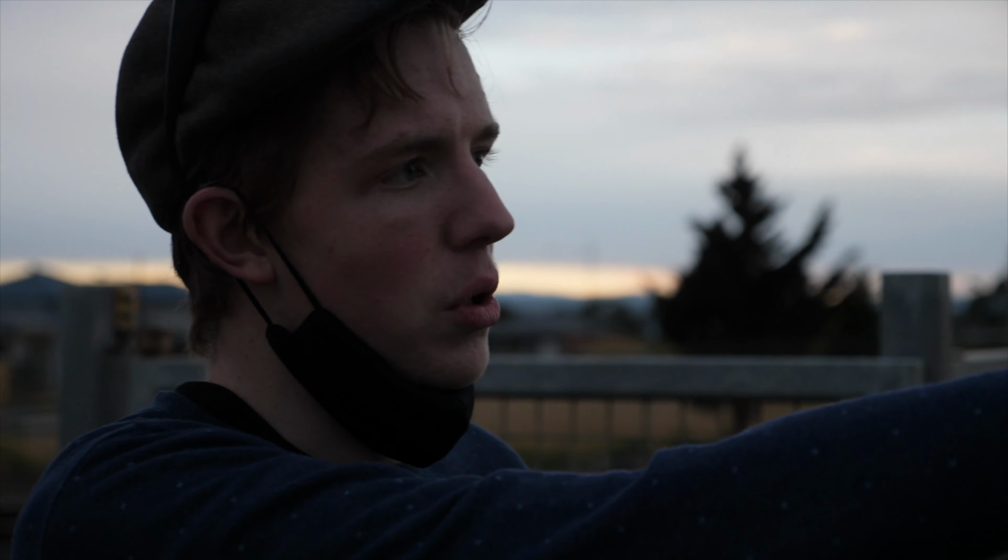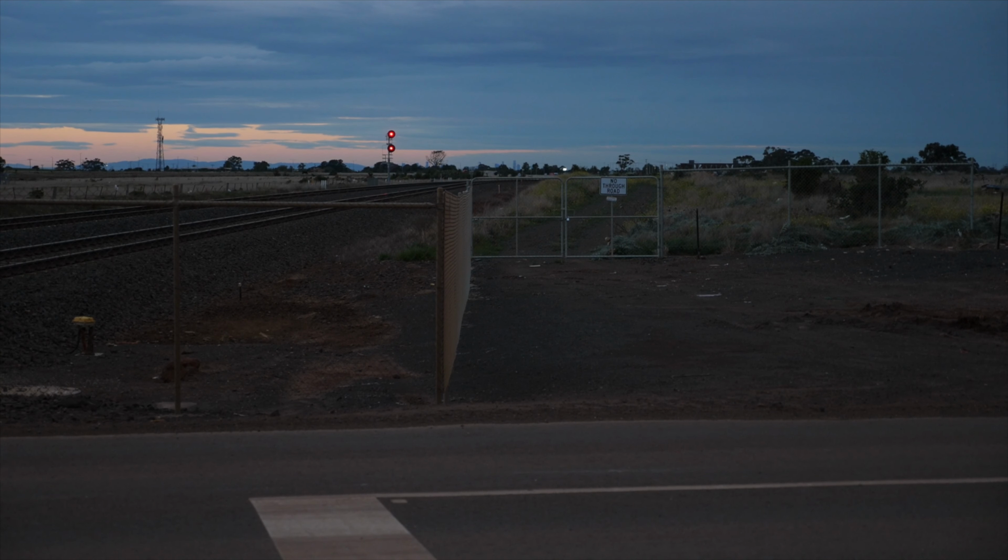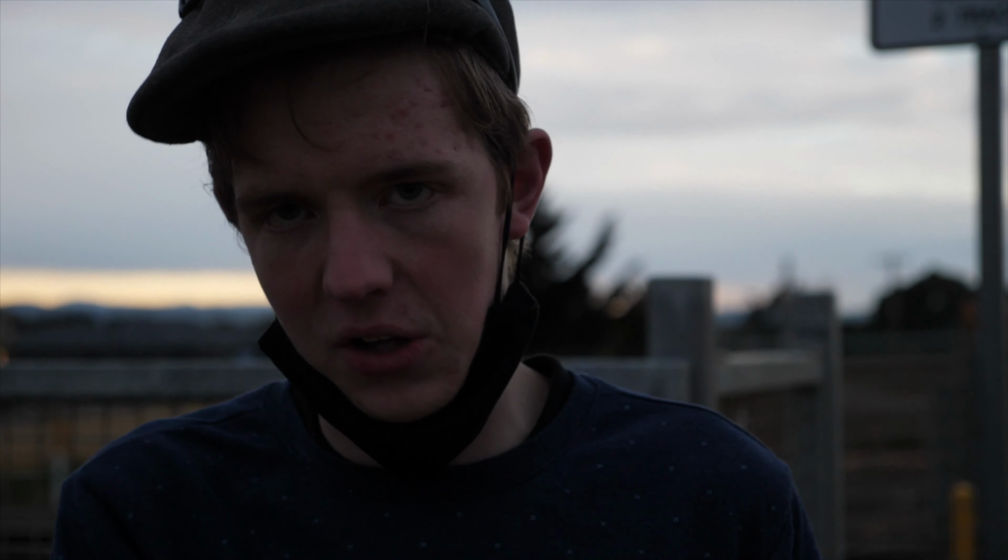The R class is actually on its way now. We just heard its whistle, so it's probably around Melton-ish. The signal here at Payne's Road is actually still red because the Velocity is still probably in the block. When we know the signal is green, we know the R class is coming. It'll be yellow first, then green.